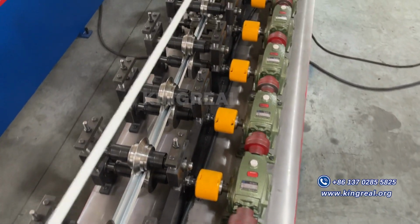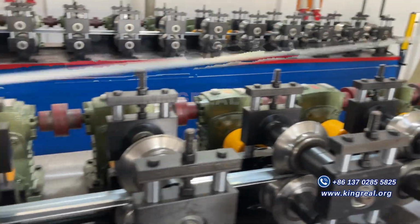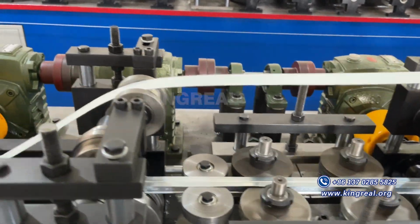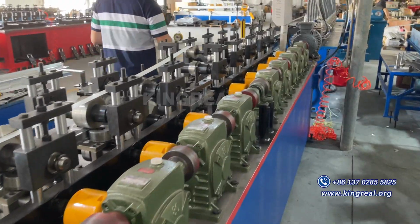The thickness of the roller is 38 mm. NSK6206 bearings, gears, surface blackened treatment. The roller material is CR12 mold steel, vacuum heated, average hardness HRC55, no scratches.